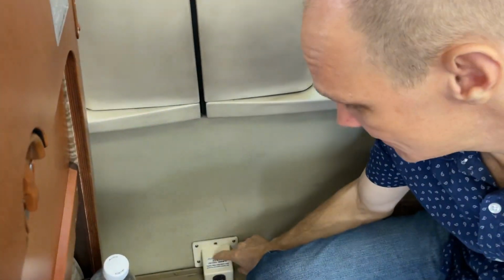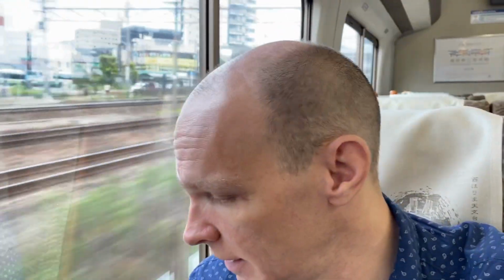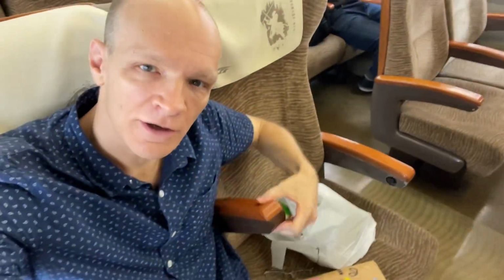Even more unexpected for me is there is a power plug here. You do not get that on every train here. So that's really cool. I can plug in my old iPhone to get my B-roll out the window. Got a wooden armrest here that goes up and down. And there's reclining. Not bad.